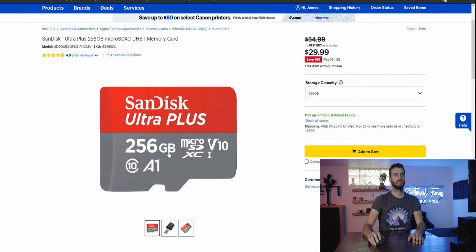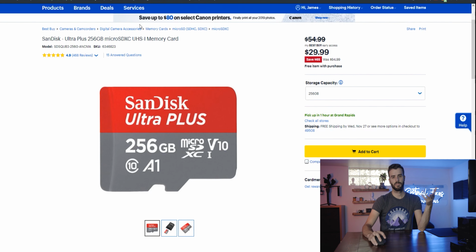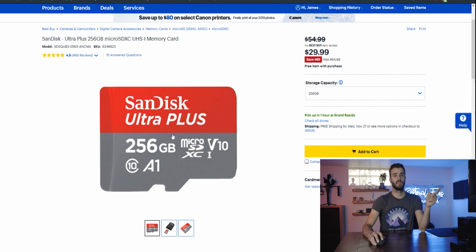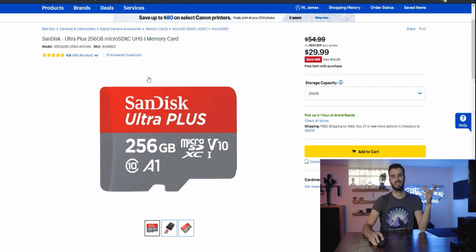And then these are just gimmies. There's a 256 gig and there's a 128 gig. They're different classes, but they're pretty cheap. Something for your GoPro or your drone. I would recommend the Class 3 or the V30 because those transfer speeds are 30 megabytes per second, whereas these ones are 10. So when you're using a 30 meg per second card, it can handle 4K. The 10 cannot, or you can try, but it's up to you.